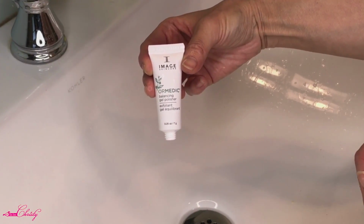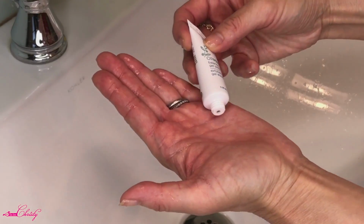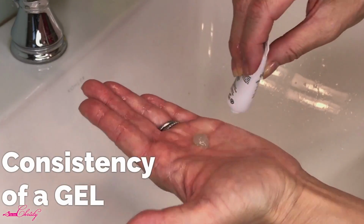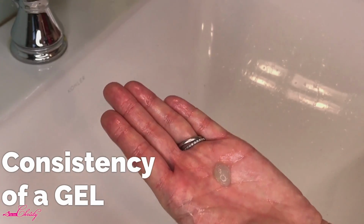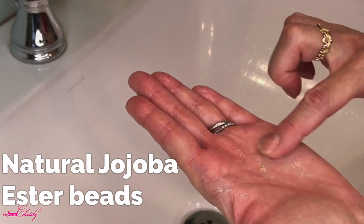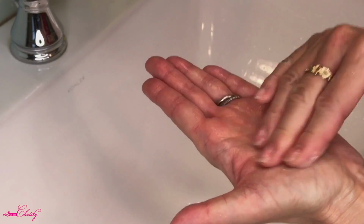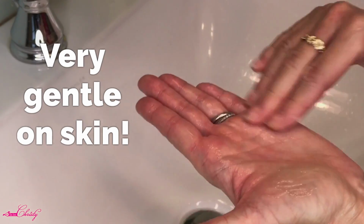So this is the Ormetic Balancing Gel Polisher. This is a fairly new product as well, and it is a gel, and you can just see they have some soft beads in there. They're like jojoba esters, so you can use this as well. And this one is very, very gentle.